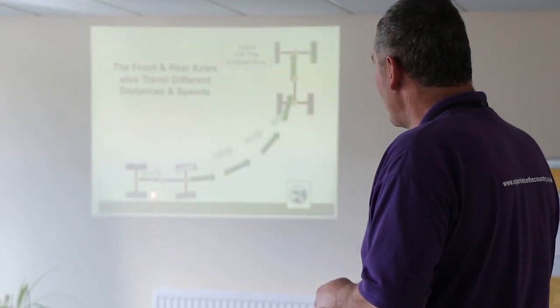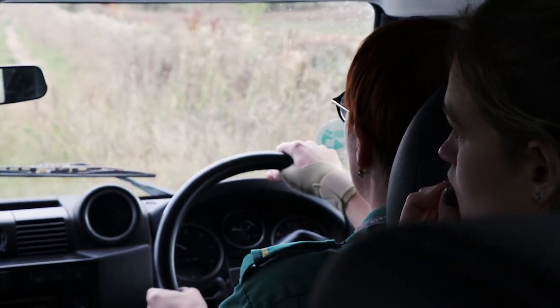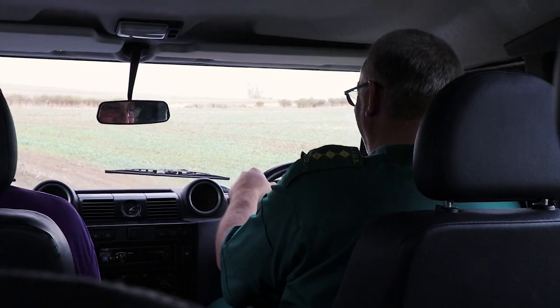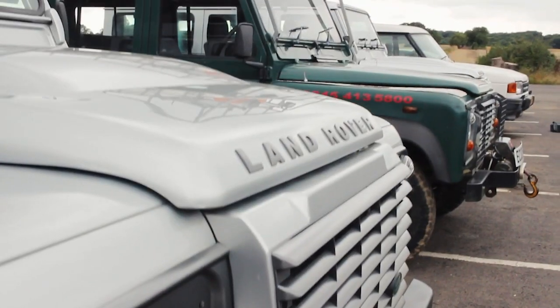Then we go into higher level, where we go into a lot more depth. It's a 2-day course for up to 3 people. We look at loss of traction situations, we look at recovery, we look at driving in darkness. So a lot more depth and a lot more sort of technical challenges, shall we say.